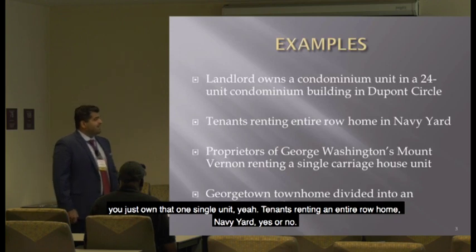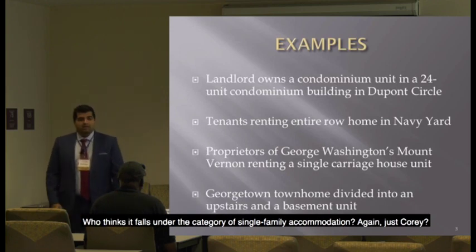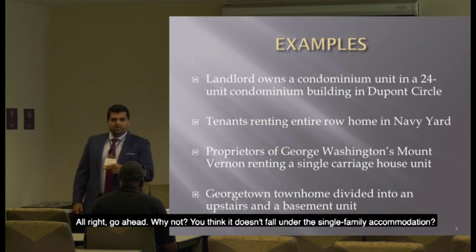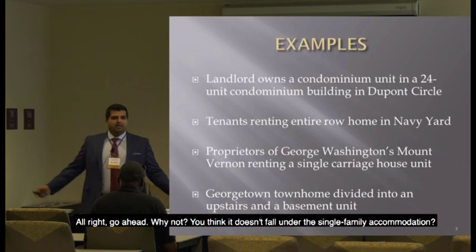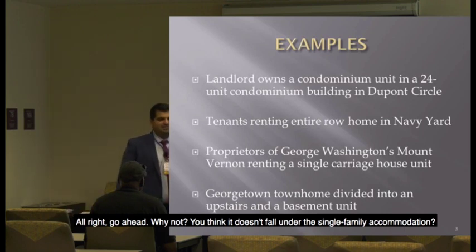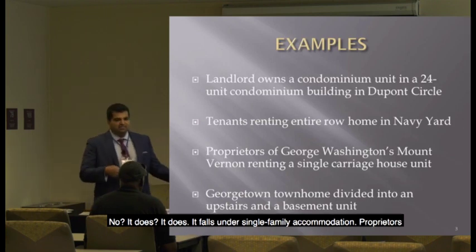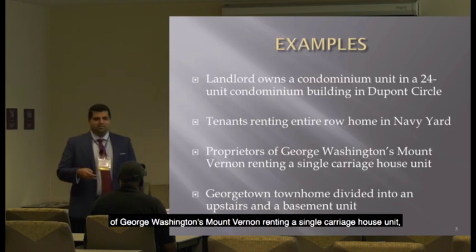Tenants renting an entire row home in Navy Yard. Yes or no? Who thinks that it falls under the category of single-family accommodation? Again, just Corey? All right, go ahead. Why not? You think it doesn't fall into single-family accommodation, Robert? No? It does? It doesn't. It does. It falls under single-family accommodations.